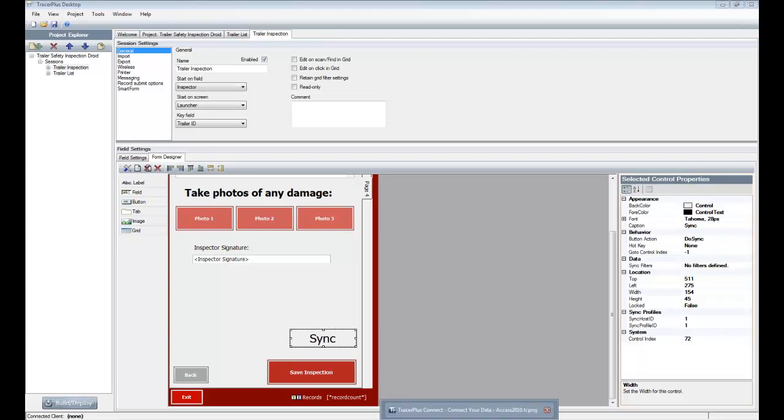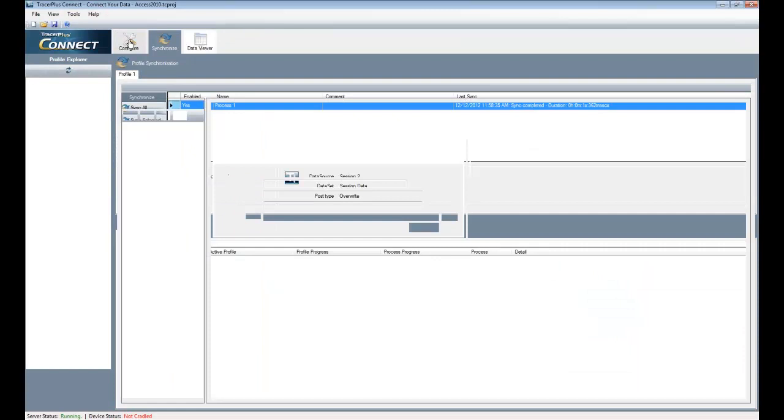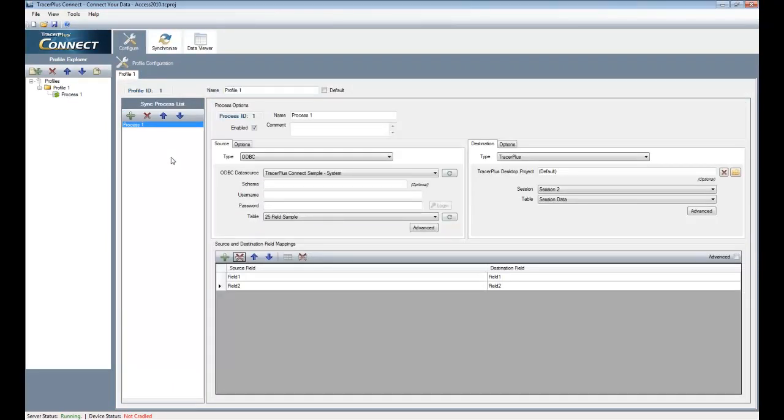So I'm going to open up TracerPlus Connect here just so you can see that for those that may not be familiar. Now, this is TracerPlus Connect. It's the syncing tool used for the TracerPlus mobile devices. Okay. So what you can see in this is I have one sync process set up right now. And the sync process is set up to send data from this ODBC access database to TracerPlus on the device. And so that means every time I trigger this sync, anything in this database table here is going to get sent to TracerPlus on the mobile device, which is session 2, which happens to be the trailer list.